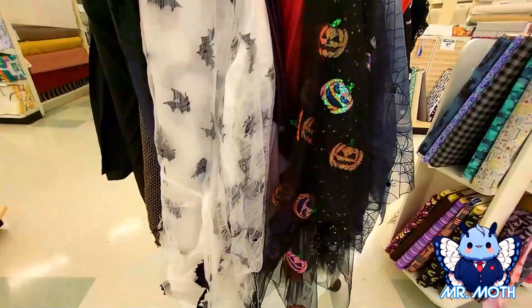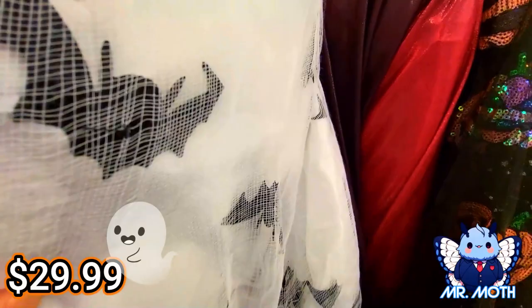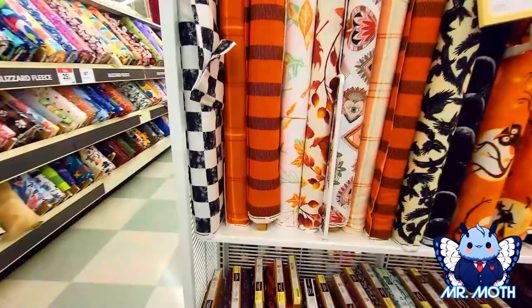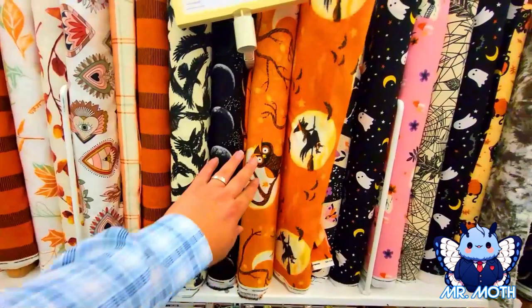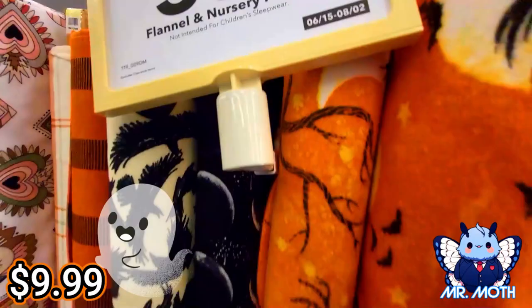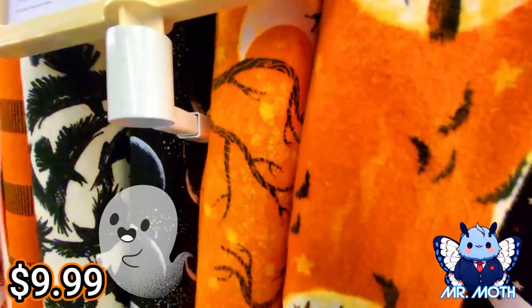This one also has bats on it. And this one right here is $29.99. I don't know what that is. But yeah, really cool stuff. Here's some more orange. Ooh, I like this, the owl. And this one is 30% off. It says flannel nursery fabrics, but I don't know if that includes this. $9.99. And then there's the witch one. It feels really soft. $9.99 on that one.